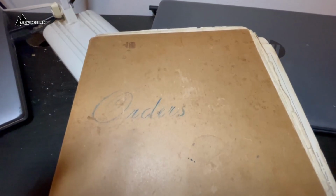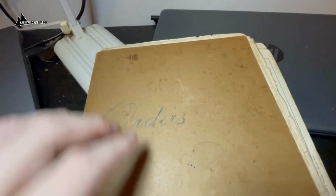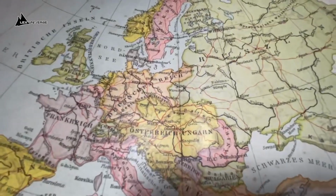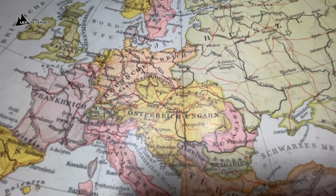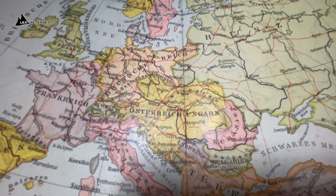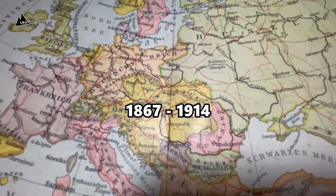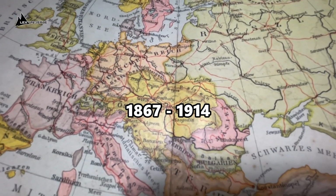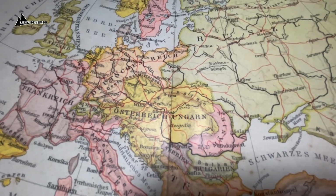Alright, but now let's find out what year this was created in. So let's start with the most obvious part. We can see Austria-Hungary, which means this has to be printed after 1867 when it was created. But also Austria-Hungary dissolved in 1914, so it was definitely created somewhere between 1867 and 1914. But I think we can do better.